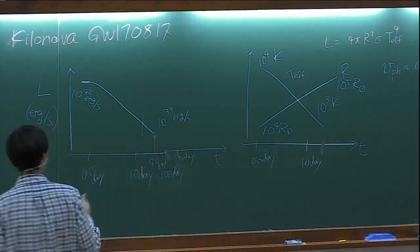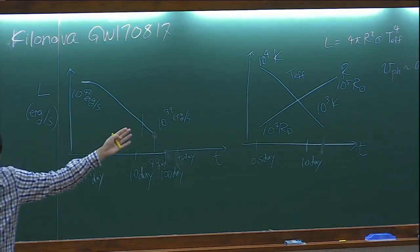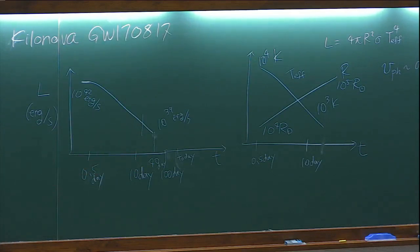So why do we see slower material? Because the photosphere is not always at a fixed velocity. It's shrinking toward the inside after some expansion. So initially you see faster material, and after the density drops, we start to see more of the inside, so we see the decreasing photospheric velocity. Okay. More questions?